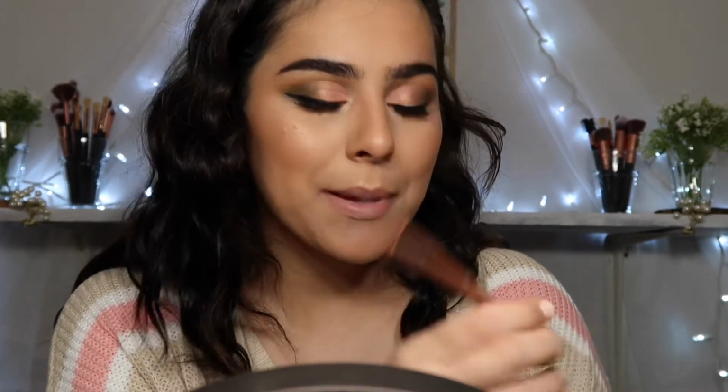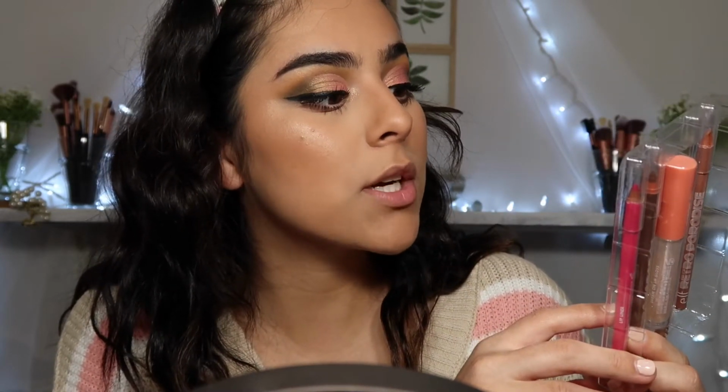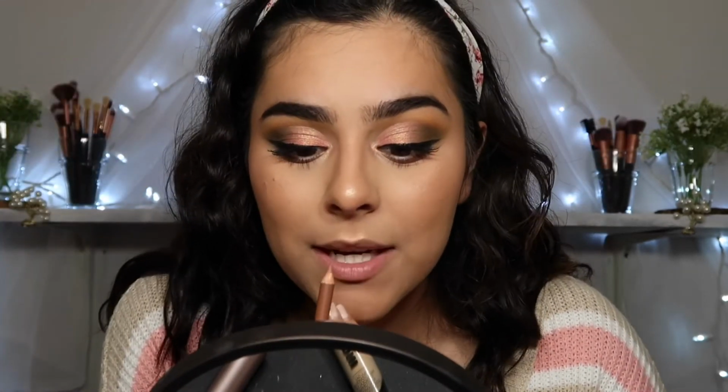I am gonna try to give myself a nude look today because that's what we're going for. So I'm gonna pick this lip liner actually. The hot pink one just looks really interesting. I don't know if I want to use it or not, but it looks very intriguing. But anyway, I'm gonna line my lips. I don't ever line my lips, but I want to start doing it now that I have really fancy lip liners. So I'm gonna just line my lips and then I'll see how it works.